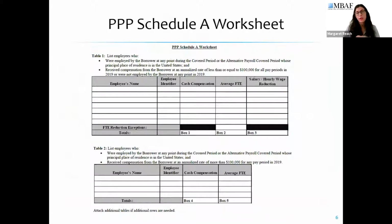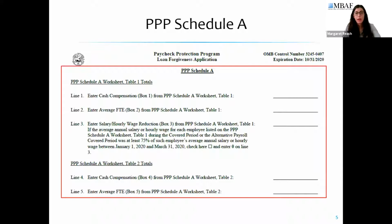The first one is Table 1, and I'm actually going to go into the second slide, but I just want to show you the landscape of this worksheet. We have Box 1, Box 2, and Box 3 in Table 1, and then in Table 2, you can see we have a Box 4 and a Box 5. So if you pull back the lens, you populate the Schedule A worksheet, you get an amount on Box 1, 2, 3, 4, and 5. You go back to Schedule A and you populate it. You can see that line 1 is from Box 1 of the Schedule A worksheet, line 2 is from Box 2. That's typically how this application works. You start with the framework, which is the application, and then you zoom into the different worksheets.